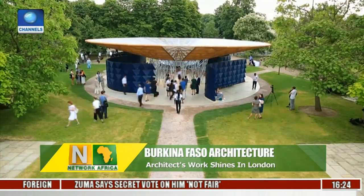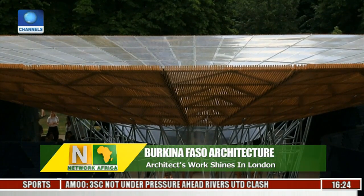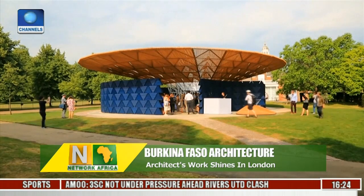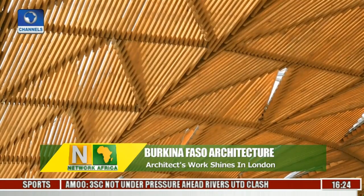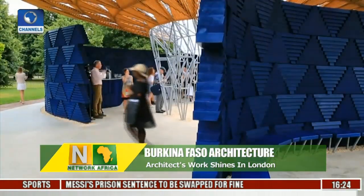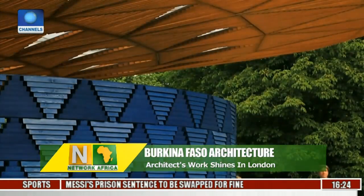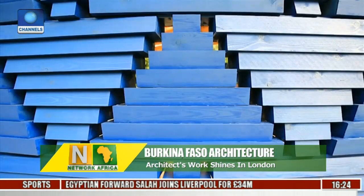Each year, the Serpentine selects an architect who has never built anything in England to take on the high-profile job of creating a temporary structure that fits with the surroundings and is highly original. For this work, Kere says he chose the tree as a symbol of community, a place where people gather together. This pavilion acts as a sort of summer house which offers shelter but isn't completely closed off from the outside. The roof or canopy turns golden in the sunlight.